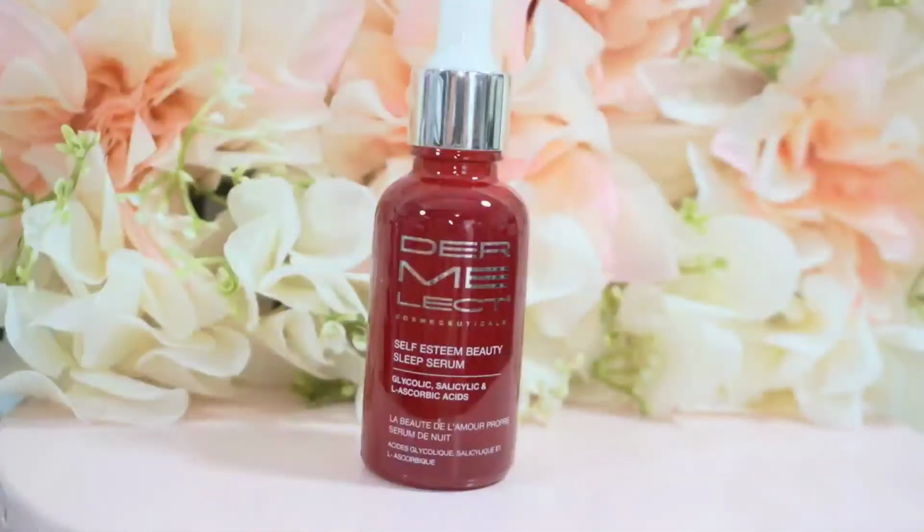This is the Dermalect Self-Esteem Beauty Sleep Serum. According to their little pamphlet, they're giving you 1 fluid ounce in here, and the full-size price would be $42 if you purchased it on dermalect.com. I'll list it below in case you're interested.